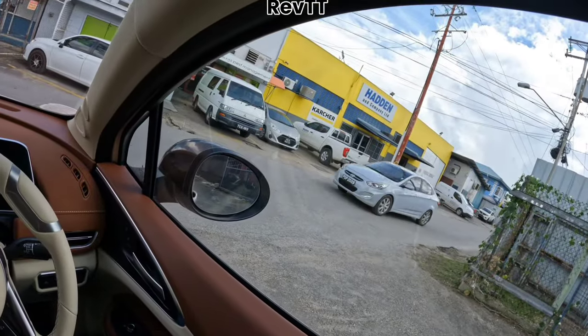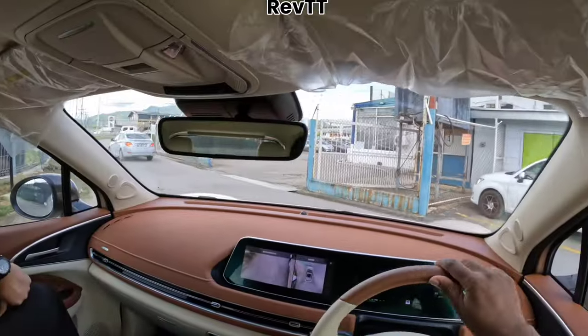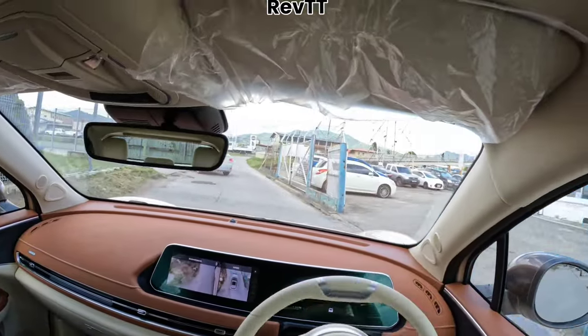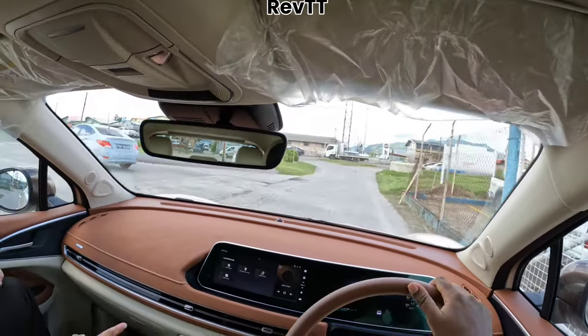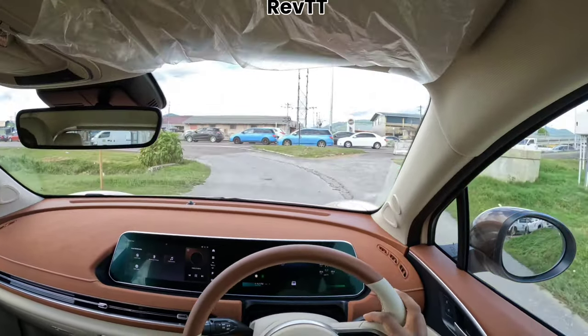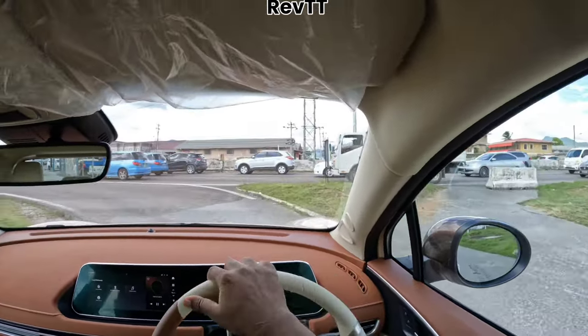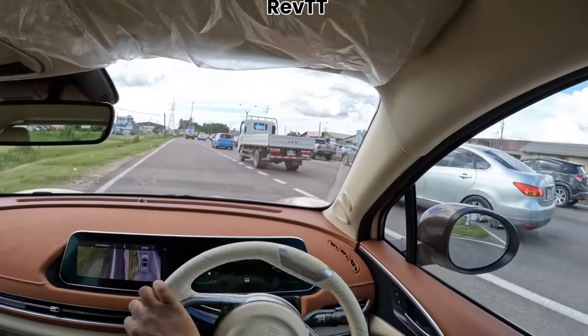Let's not do that. Now pay attention to how wide these windows are on the doors every time I look left or right. Granted, I am shooting in wide angle, which tends to distort images a bit, but these windows, because of the shape of the top of the car, are really large. You are literally sitting like you are in a fishbowl. You have no reason to say somebody was in your blind spot, because the blind spots here are minimal.